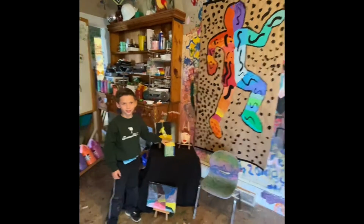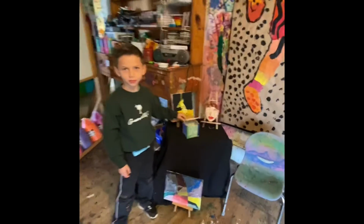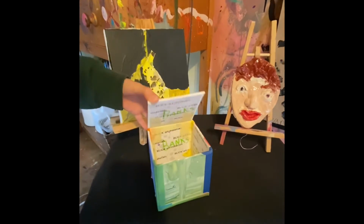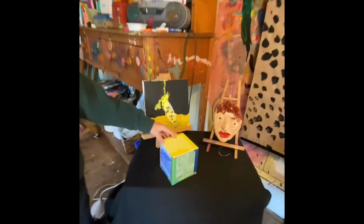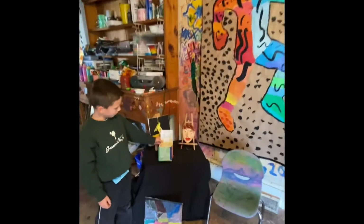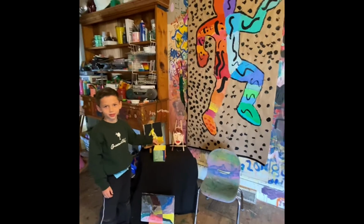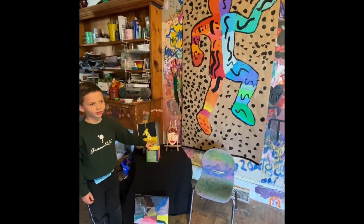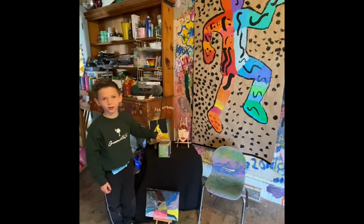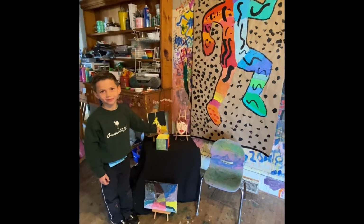All right. What was your favorite project, Banks? Maybe the box. The box. Are you going to hide something special in that box? Maybe. Why is this one your favorite? Because you had to paint like 6 different colors. You had to paint the primary and the secondary, and we did some tertiary study. That's fabulous. And what did you learn about yourself and art? That I was better as an artist than I thought I was. Yeah, and you are.